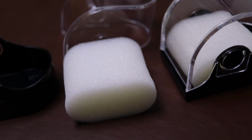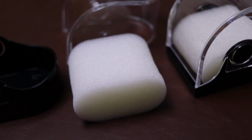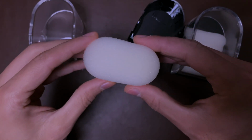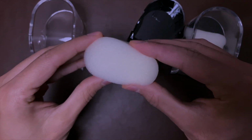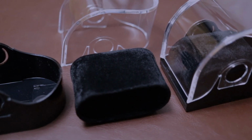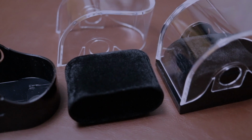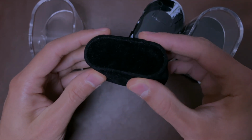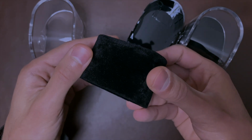I paid about $5 and as you can see they came with these white cheap looking pillows that I didn't really like, so I've also got an upgrade. These black pillows that cost me about $3. In my opinion, a much more elegant solution, looks premium and has a velvet-like finish, which I really like.